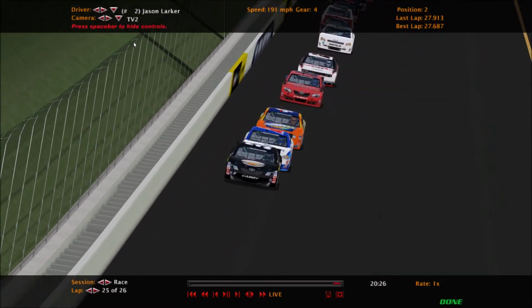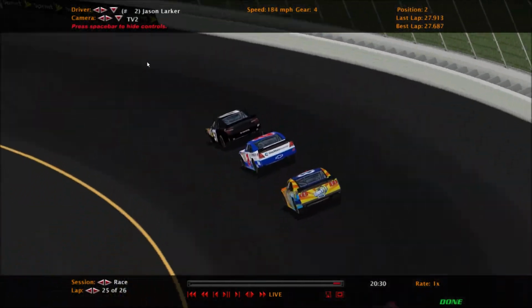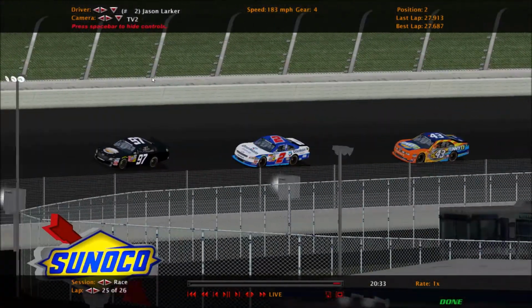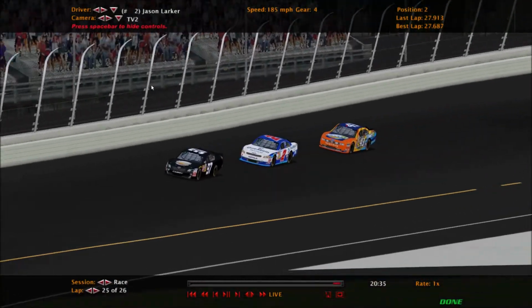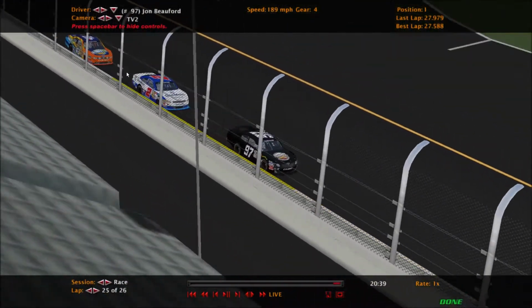Here they come to take the white flag this time. Jonathan Buford in the 97 out front. Jason Larker trying to run him down in the number 2 car. John Gambit's there in 3rd in case these 2 start battling and possibly beating and banging. White flag one more time around New Jersey.